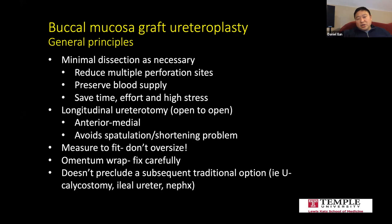And you need to dissect to above the stricture, around the stricture, and below the stricture, so you can see kind of where it's stricturing, and you can use ICG or ureteroscope to help you to sort that out. And then once you do that, you do a longitudinal ureterotomy, opening this with a pair of sharp scissors. And typically I open the ureter anteriorly and then put my buccal mucosa down anteriorly and not dorsally.